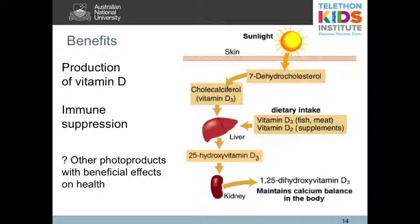So we get immune suppression, which was also an adverse effect because it allowed our skin cancers to develop, and it allows some of our viral infections like cold sores to come back, but it also can have beneficial effects because it may decrease the overreactivity that you get in autoimmune diseases like multiple sclerosis. So we think that sun exposure to the skin might also be beneficial because it suppresses our immune systems. And as I said, there are other photo products that might have beneficial effects on health, and that's a very active area of research at the moment.